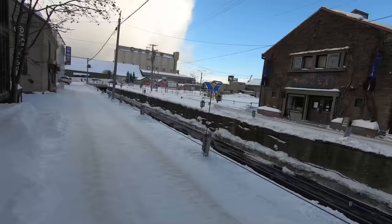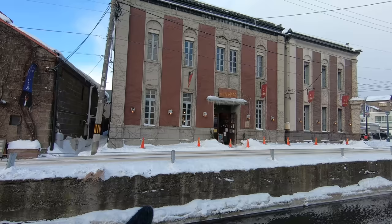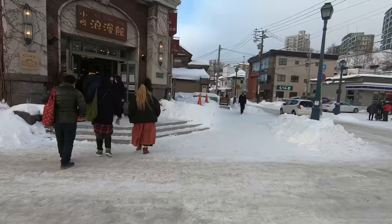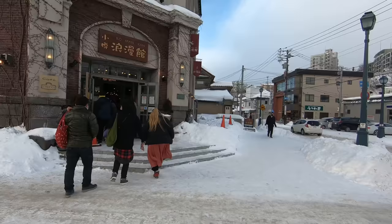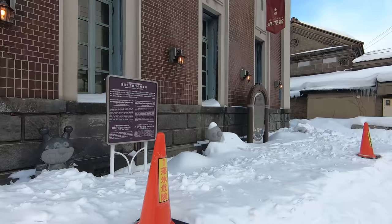Across from the snowman is this candle shop over there. You can make your own candles. That's Romankan. That's a cafe and a shop. This is Romankan. I love this building. This building is old too, huh? Oh yeah, it is. Here it says, this is a former Otaru branch of 113 Bank. Oh, this is also a bank. So many banks.